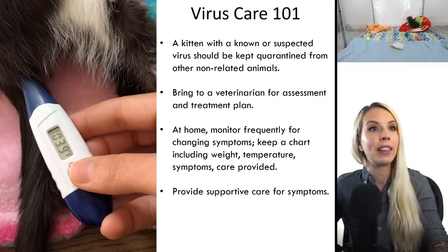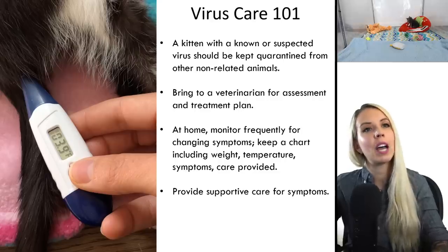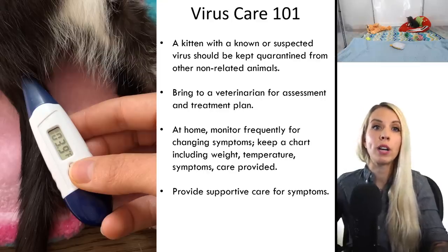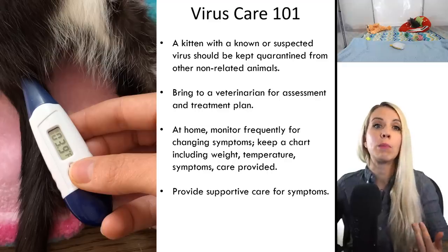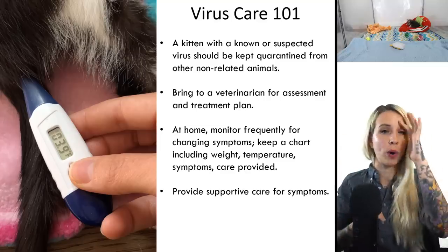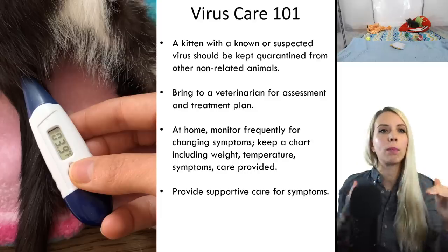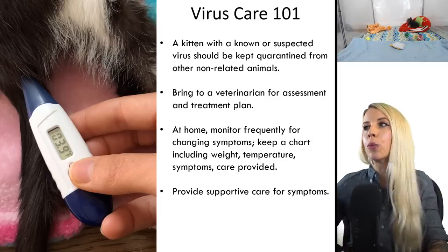You want to obviously bring them to a veterinarian for an assessment and treatment plan. Only the veterinarian can diagnose the virus, and only a veterinarian can provide you with a good treatment plan for them. But at home, monitoring is going to increase. So you're going to be monitoring their temperature, their weight, their symptoms, care provided. I make like a big chart when I'm caring for a kitten with a virus and write down everything that's going on so that you can tell if things are getting worse, better, how's their temperature. And then provide supportive care for each symptom.